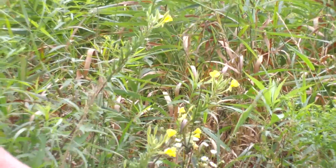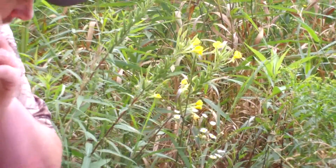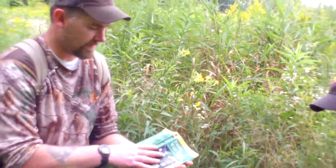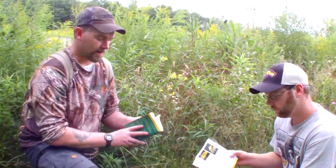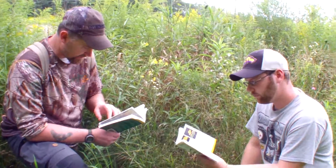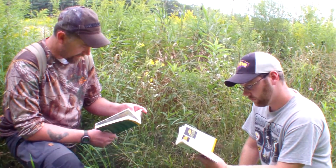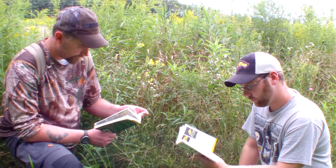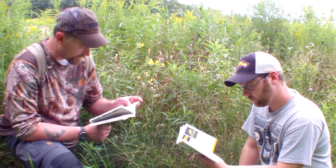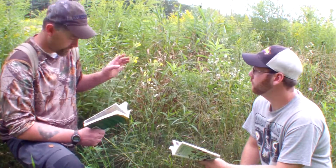So here is common evening primrose. Now there's a medicinal side of things on this one, and there's an edible side of things. This book is the edible, that's the medicinal, and they're in both books. This one here, they eat the leaves, the roots, everything in early spring, and note that the flower is for swollen ovaries, so you can eat this for ovarian pain.